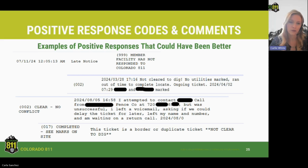The third response is also a clear no conflict response. However, the comments added note that the locator tried to contact the excavator to ask if they could delay this ticket for later, meaning the better fitting positive response that could have been used was probably the 023 response for ongoing ticket per locator excavator agreement.